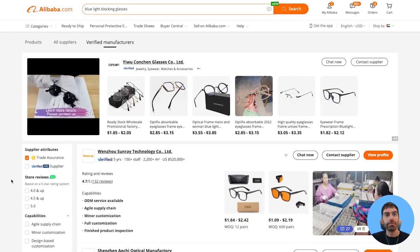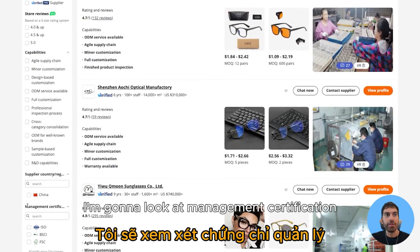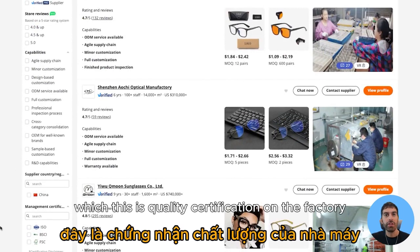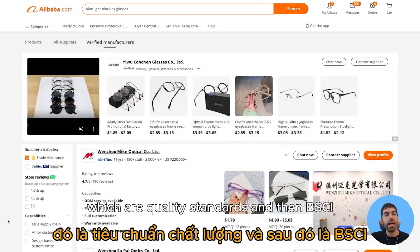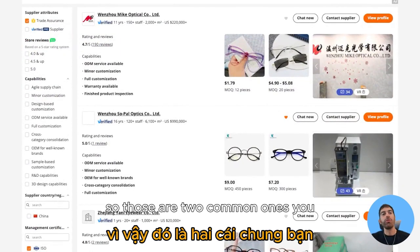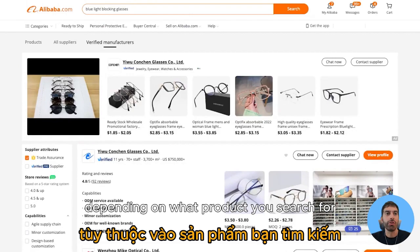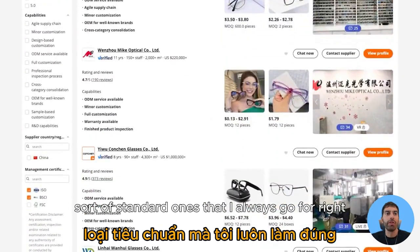So as we scroll down here, I'm going to look at management certification, which is quality certification on the factory. And I always select ISO, which is a quality standard, and then BSCI, which is Business Social Compliance Initiative. So those are two common ones. Depending on what product you search for, you'll see a lot more, but those are the two standard ones that I always go for, right?